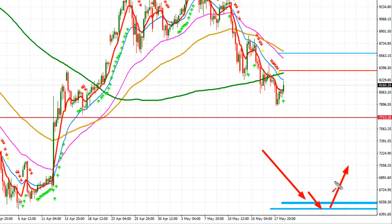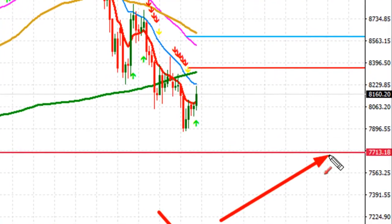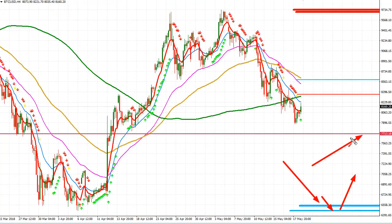But personally, as I said before, let's just keep it simple. This red line I've drawn here at 7,700 is a 61.8% retrace. As long as we're above that level, the odds still favor the bulls, and we still might see buyers taking control.